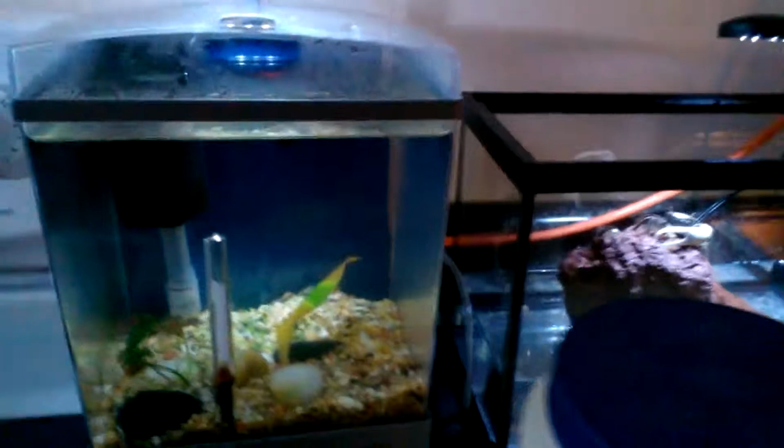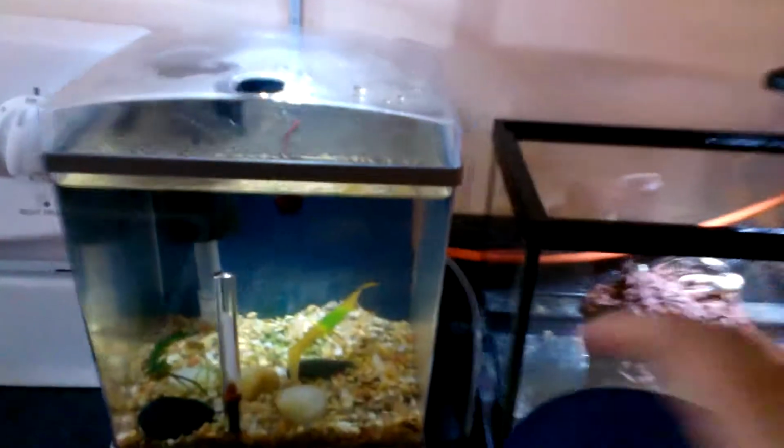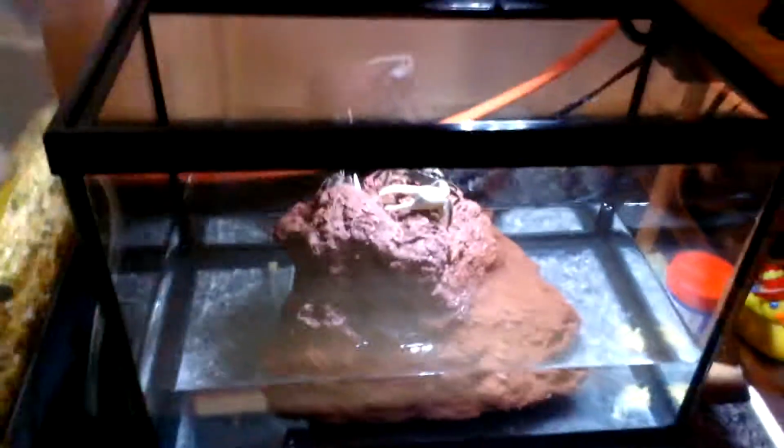I have 2 of my AquaClear filters hanging on the back of this tank. And, you know, so those are all my tanks. And that's it. So I just wanted to give you guys a little update. And tune in next time.